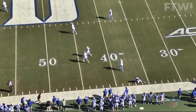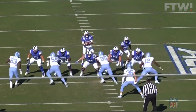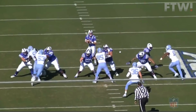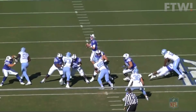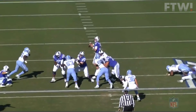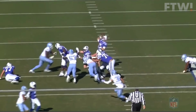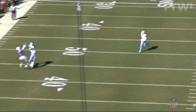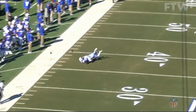And then we're going to see from the end zone angle him working through his progressions. You can see he's starting out here, doesn't like it, works here. This is where his receiver's running a crossing route over here. He's looking there. That's not there, and then finally he works to his last read and gets the throw off, and he just gets it over. His receiver actually had a chance to catch it, but that's a tough catch.